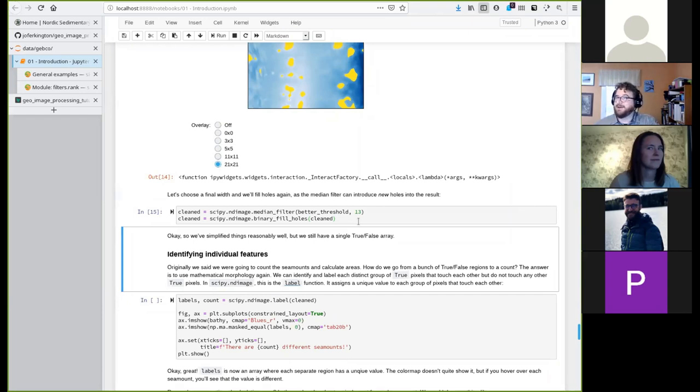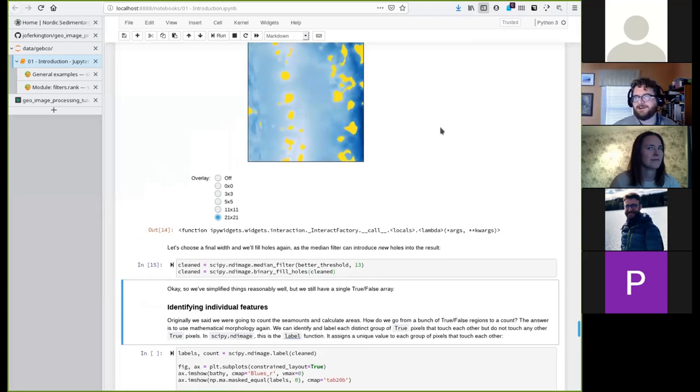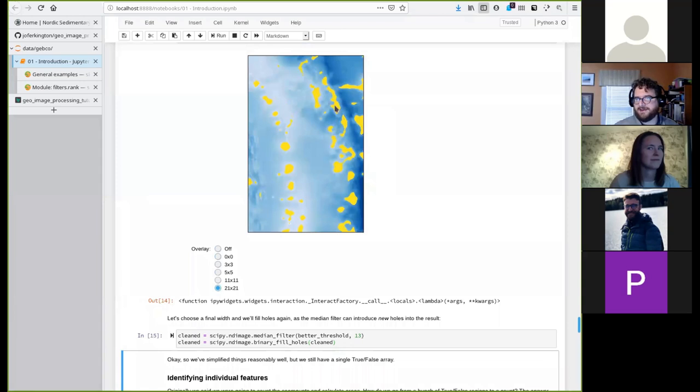We want to know, hey, there are 400 of these I've identified. How do we take this region up here, these individual ones, all these yellows are ones, and find how many individual regions there are? How do we count, you know, 1, 2, 3, 4, 5, 6? How do we do that?